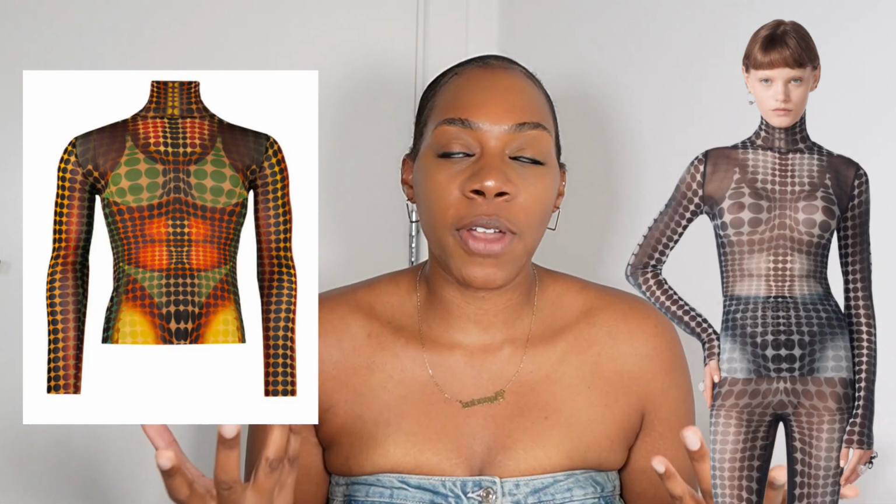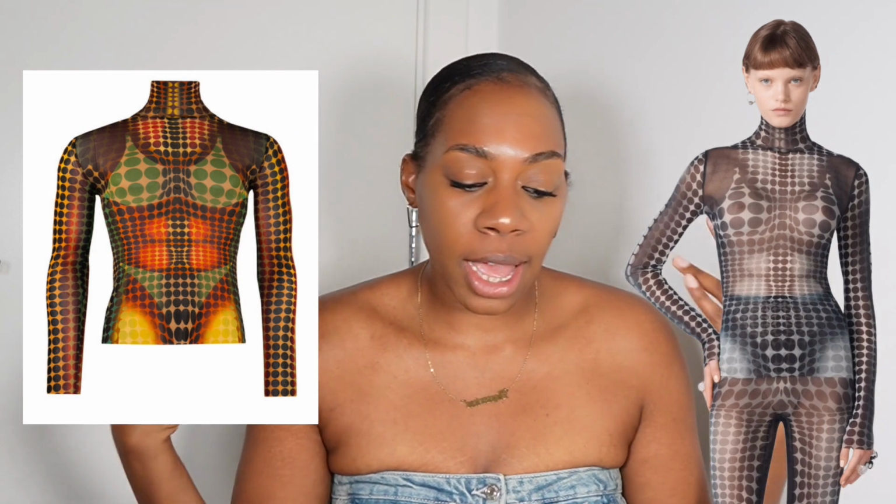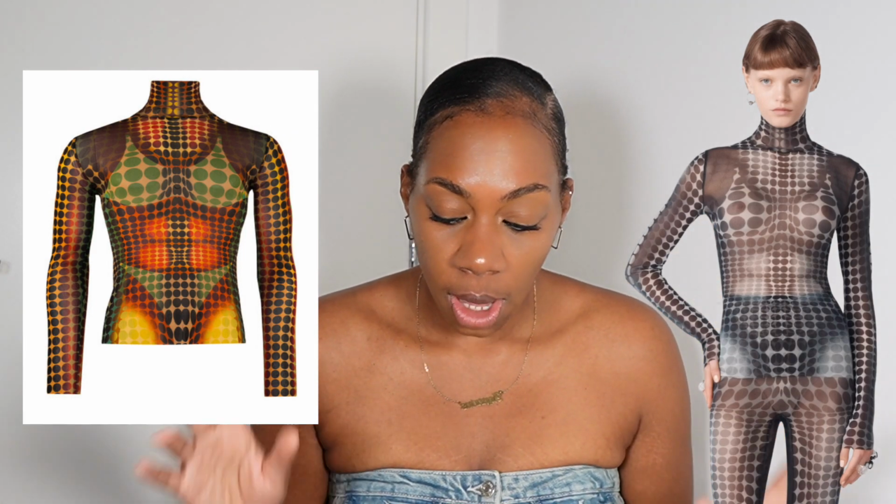So next I have a top. And if you guys have watched my wish list for this year, this top's actually on my wish list, so I'm super excited to have it in my possession. It is a Jean Paul Gaultier top, and I'm sure you guys have seen it with the spots on it. I wanted the brown one because I felt like it would look really nice on my skin.